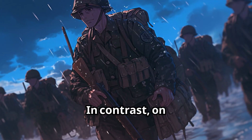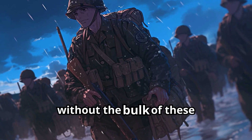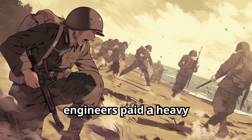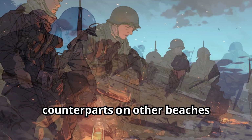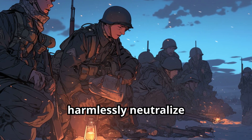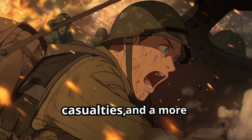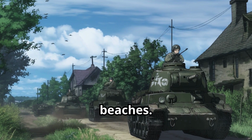In contrast, on Omaha Beach, where American forces landed without the bulk of these specialized tanks, the scene was dramatically different. U.S. combat engineers paid a heavy price, defusing mines by hand while their counterparts on other beaches watched flail tanks harmlessly neutralize minefields. The lack of funnies meant slower progress through German defenses, higher casualties, and a more precarious foothold. But it wasn't just about the beaches.